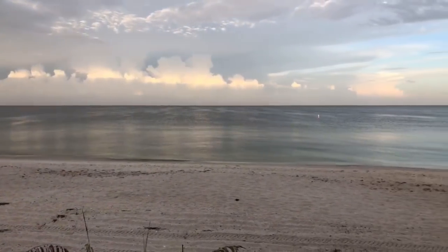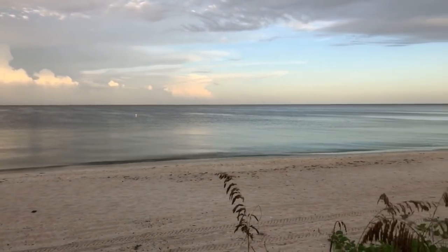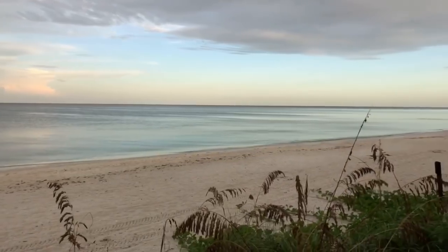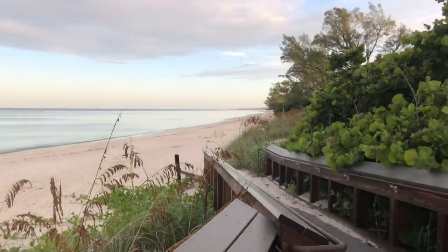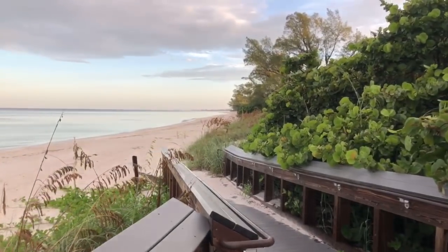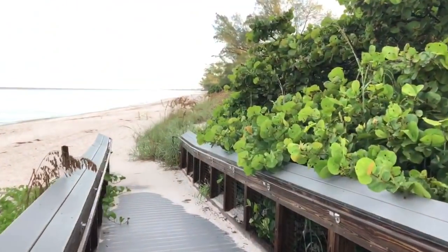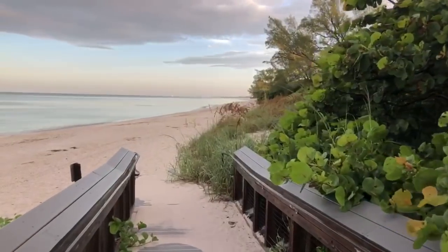Not having any issues with breathing here yet this morning. However, we still are dealing with the red tide. We still have a red tide here. Even though it might look nice, that doesn't mean there's no red tide. Looks are very deceiving with the red tide.